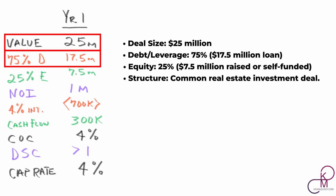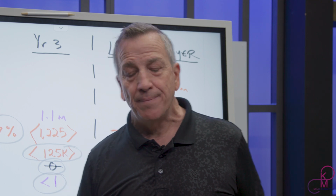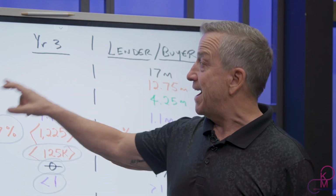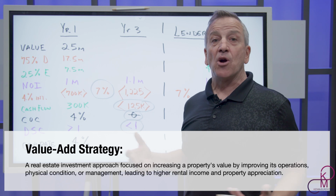What this would mean is that people would tie this building up for $25 million. They would go source the debt at $17.5 million, and then they would go raise the money or put their own money in of $7.5 million, hoping, of course, that the property produces a $1 million NOI. Now, typically what was going on, let's say in 2021, is these were value adds. They were raising the money by saying we're going to value add, we're going to grow the NOI by, let's say, $100,000 or $200,000 in a period of a couple years.